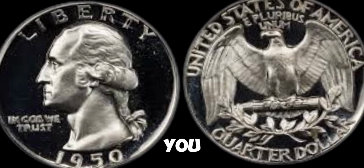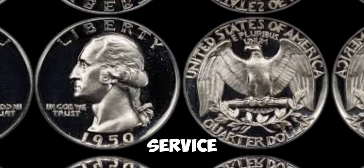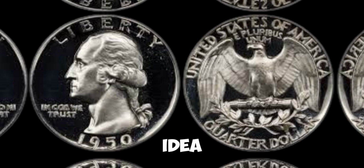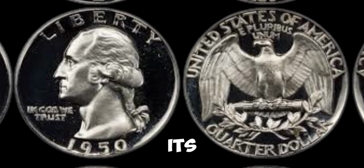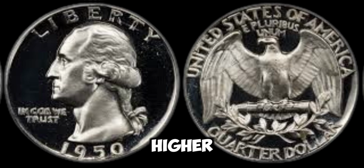Once you've confirmed that you have the real deal, you'll want to get your coin graded by a professional coin grading service. This will give you a better idea of the coin's condition and help determine its overall value. Remember, the better the condition of the coin, the higher the value.